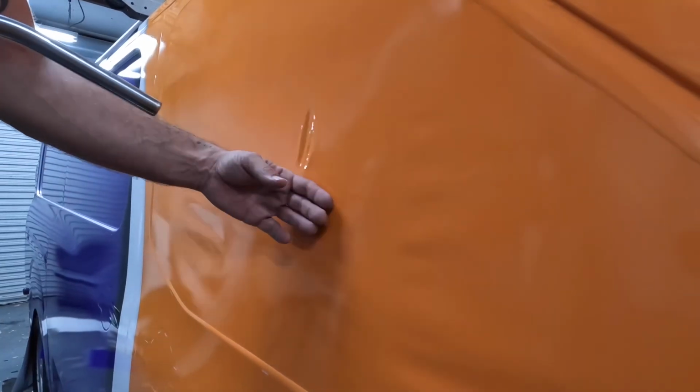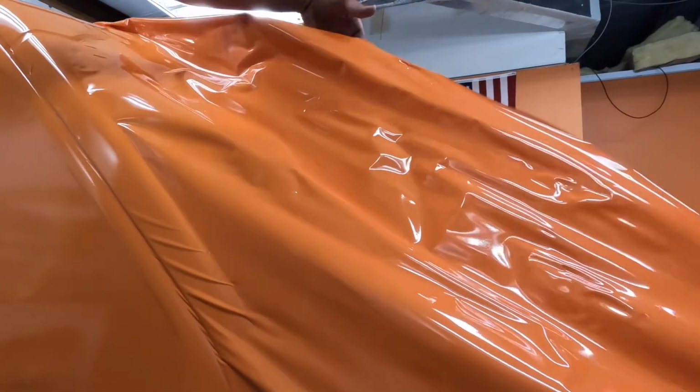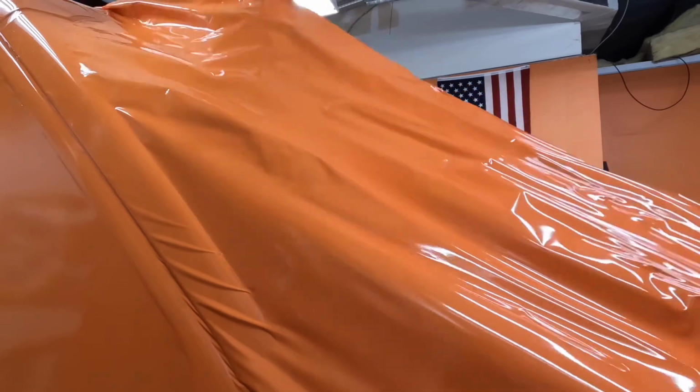That's crazy. Yeah, that one might be a little, but yeah, it'll shrink back, man. So yeah, the new materials are just wild, man.